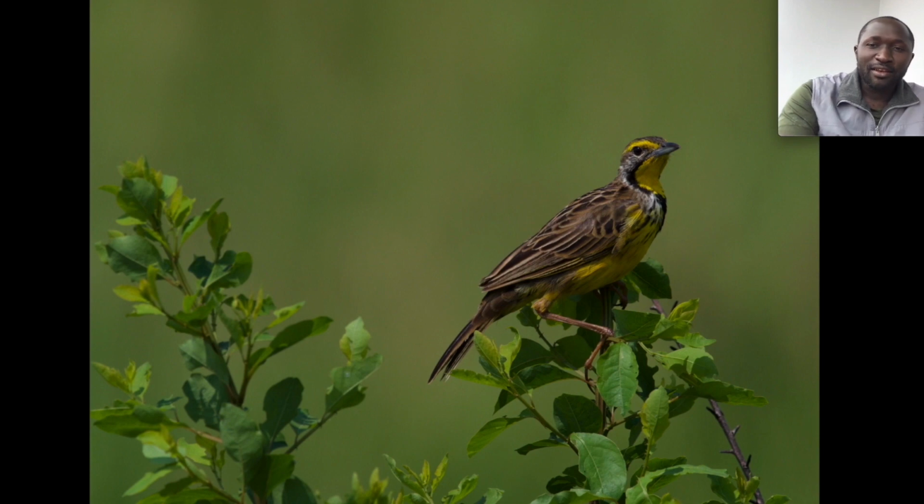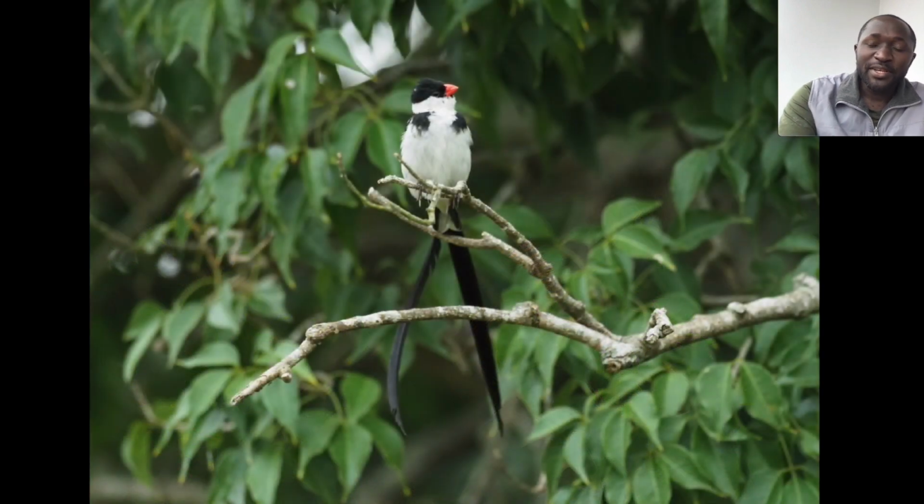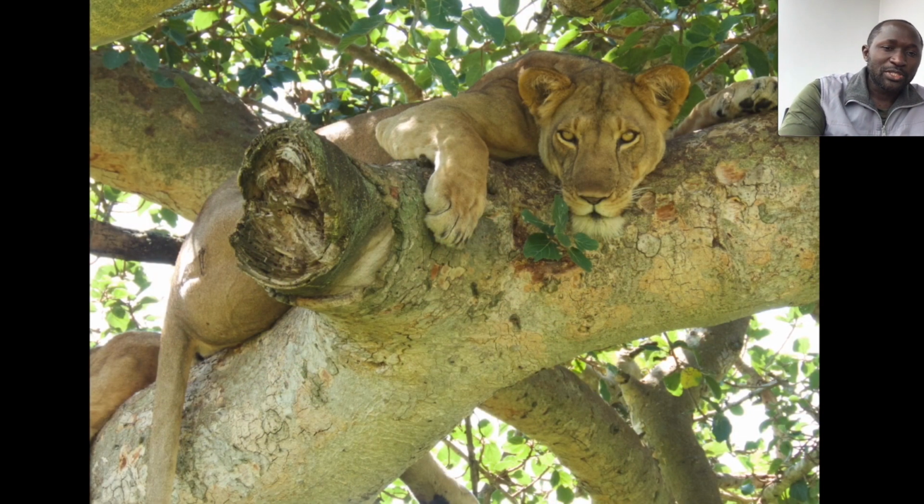We get to see the yellow-throated longclaw. This one strikes people from America, from the US. It reminds them of the meadowlarks. The pin-tailed whydah, this is from a family of parasitic birds, and this is a male pin-tailed whydah in breeding plumage.